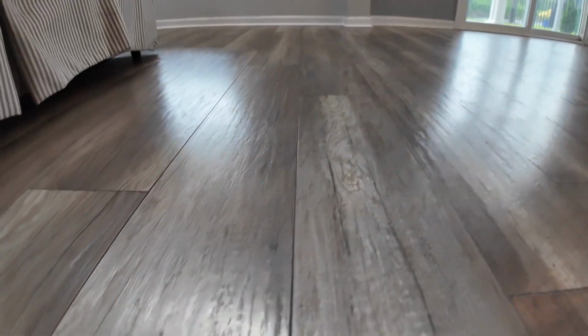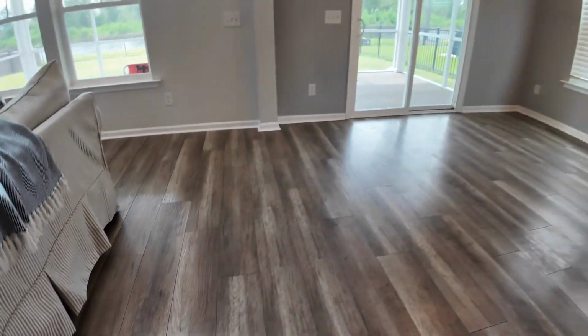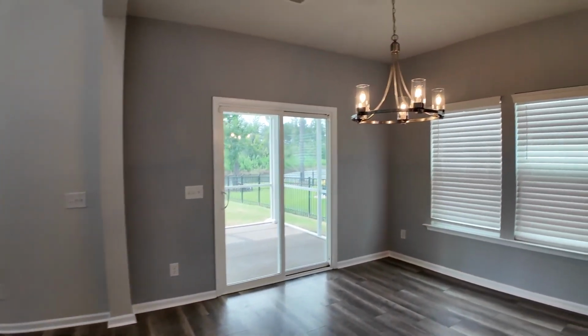I like the floors. Yeah, I'm not crazy about the floors. It will fight you. Again, the reason being is the same reason as the other home, sometimes these laminate vinyl floors, they don't hold up as good under the weather.